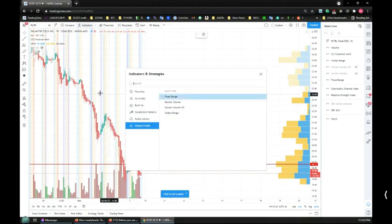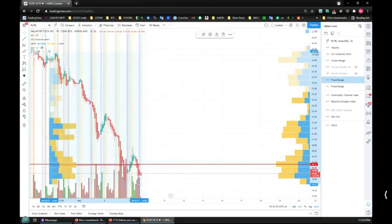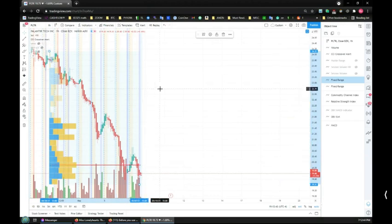Volume is really important. Yeah, it's pretty important, but you have to know how to use the volume indicators, which I'm not that great at.